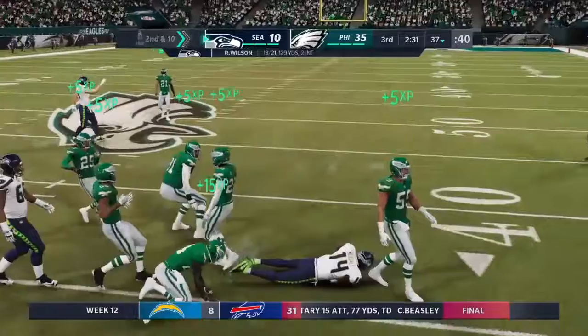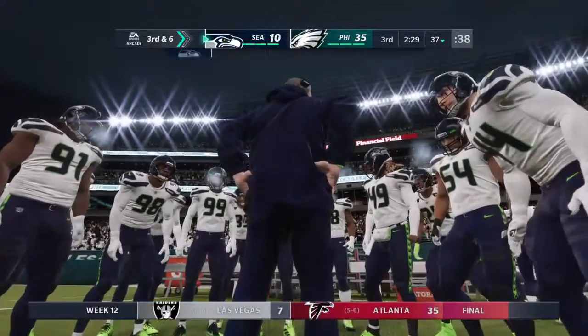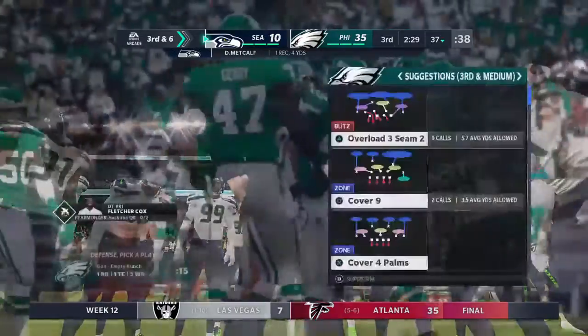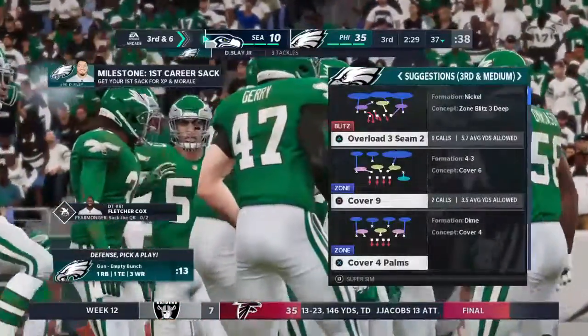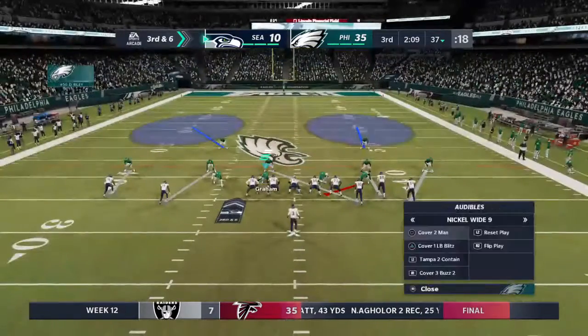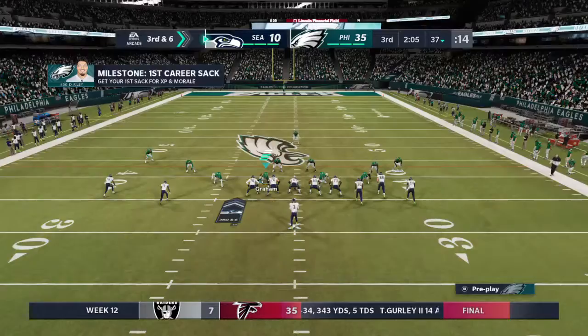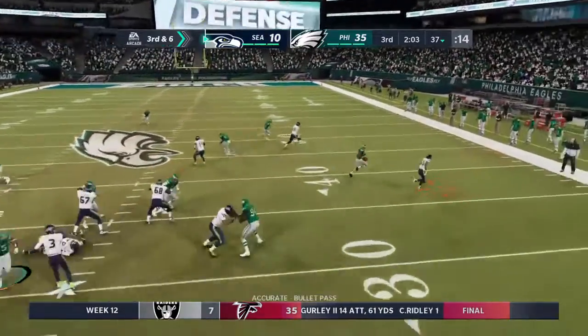That's complete to DK Metcalf. 4 yards the gain, and it'll bring up a third down. In so many ways, throwing the hitch route is actually one of the safer things an offense can do. Get the ball out to the receiver as fast as possible, hope he's got man-to-man coverage, and hope that his athleticism wins on the perimeter.